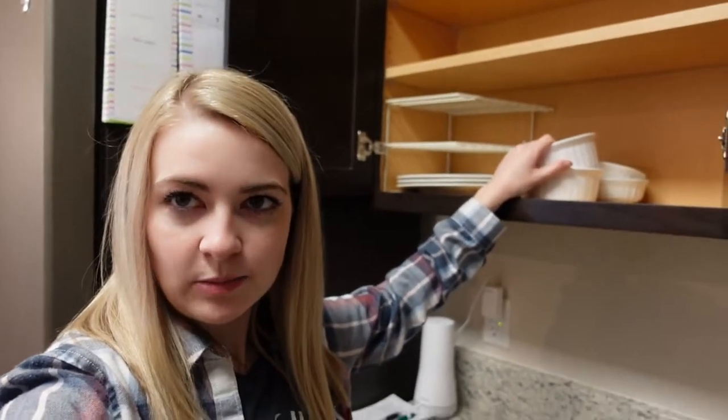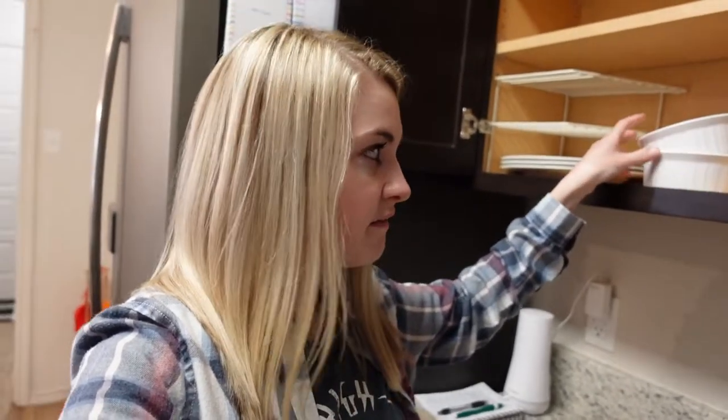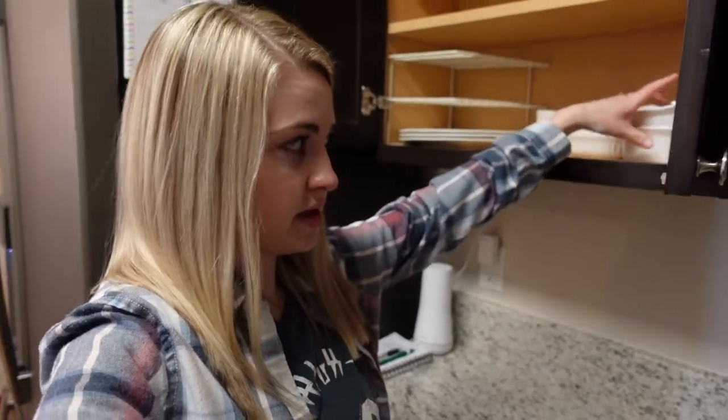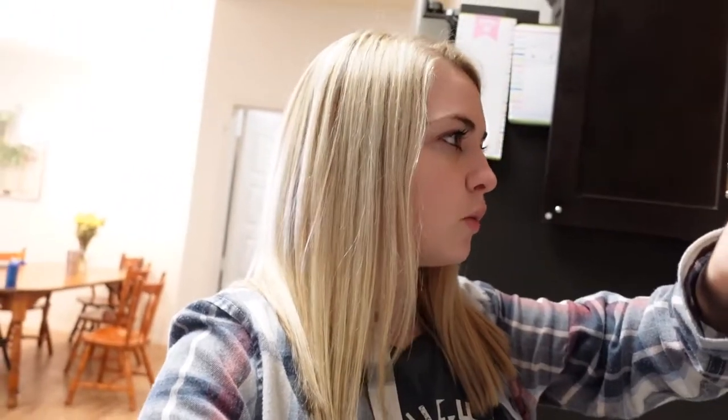And then I'm keeping just these two that don't match our set of plates and bowls, but we use them for like queso. And these as well, we use for extra side dishes if we have family over or have queso or any kind of dip. We use those for that. That's really not a lot.